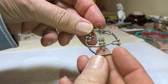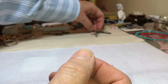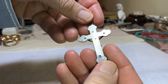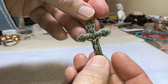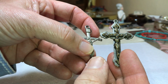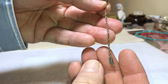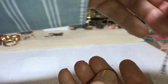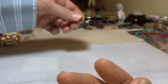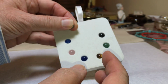This I found where I work, and I do love owls. It is not precious metal. These are not precious metal, but this one's old. It's just beautiful. I believe that's sterling. Some more sterling chain. Little bit of tiger's eye. This came in there as well.